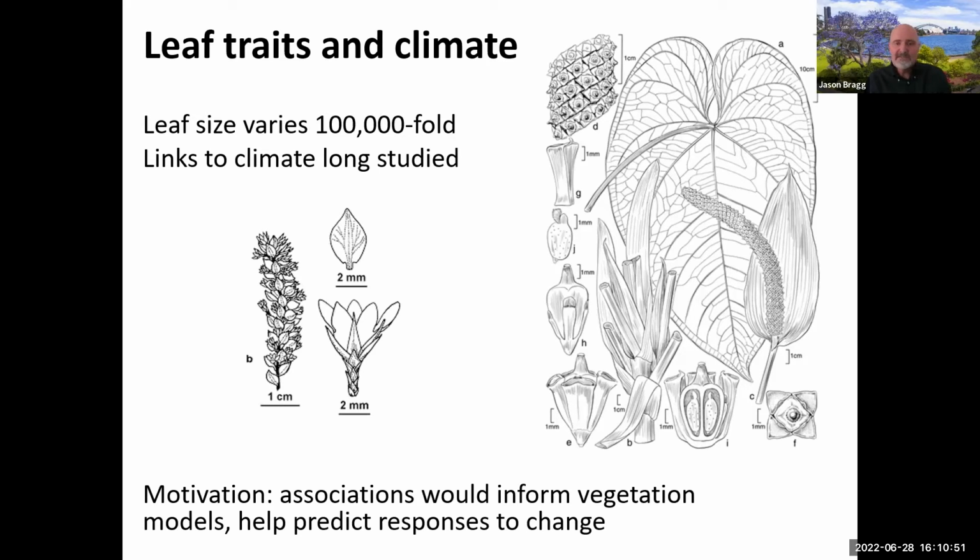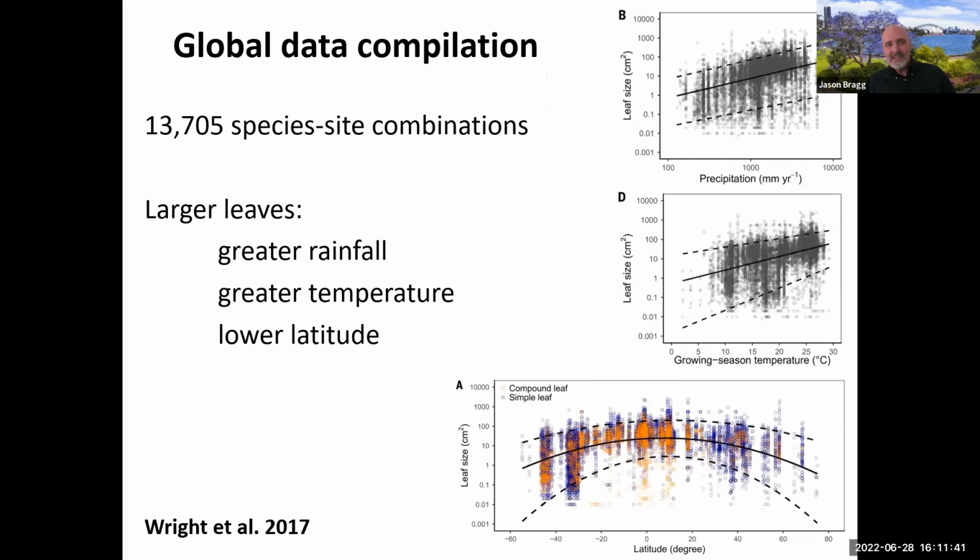So globally, leaf size, I read in a citation recently, varies, I think it was 100,000 fold from the biggest to the smallest leaves. So from this Epacris that you can see here on the left, to this, the scale bar of 10 centimeters up in the top right-hand corner here, this enormous leaf. So there's this massive range in variation. And if we knew about associations with climate, that might help do things like inform vegetation models, which are sort of parameterized to know something about how the plants or the vegetation in a particular grid cell responds to changes in environments in terms of the biogeochemical processes that it catalyzes, you might say.